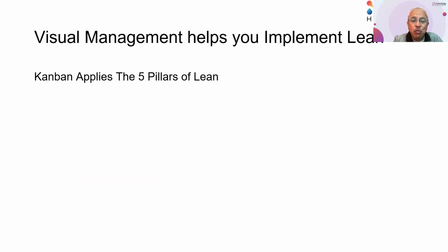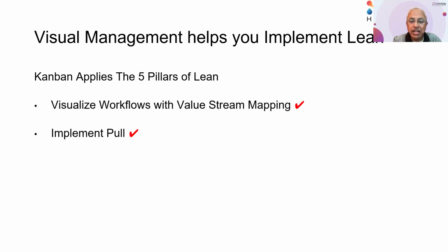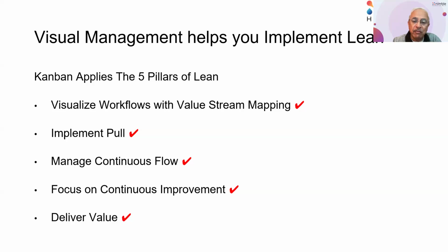So ultimately, why do we talk about Kanban? Kanban really helps you apply these principles of Lean, or the five pillars of Lean, very effectively. And that is why the use of visual management, the use of visual systems really helps you implement Lean in a way that you on your own may not do as well.